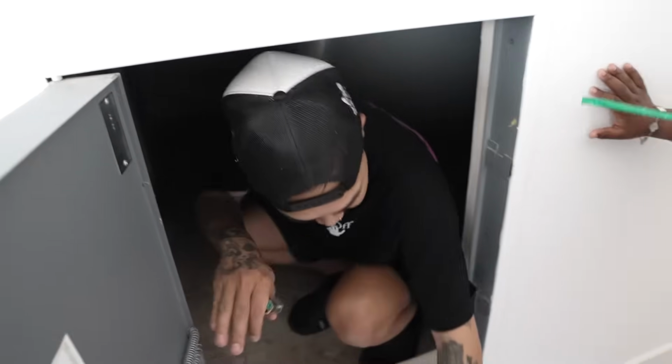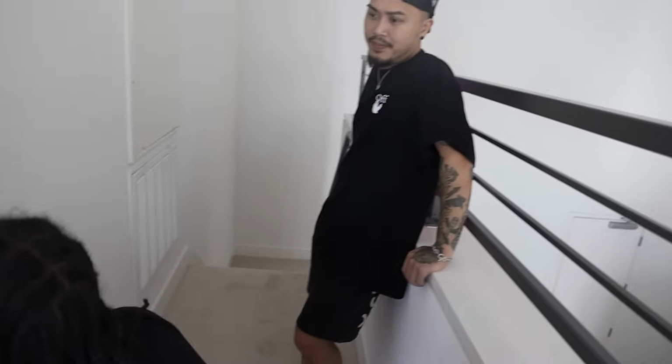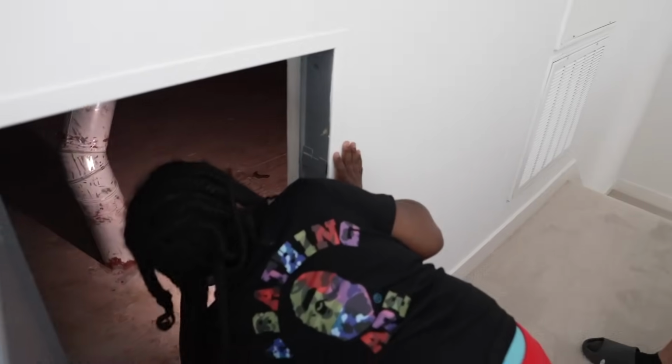Tiny. That's pretty big. No, it's tiny. Look at it. I'm using a flashlight to look in. That's a tiny secret room. This isn't tiny. Yeah, it is. You can walk on.